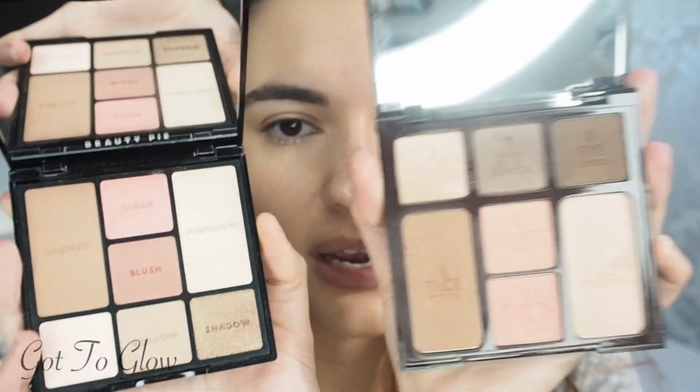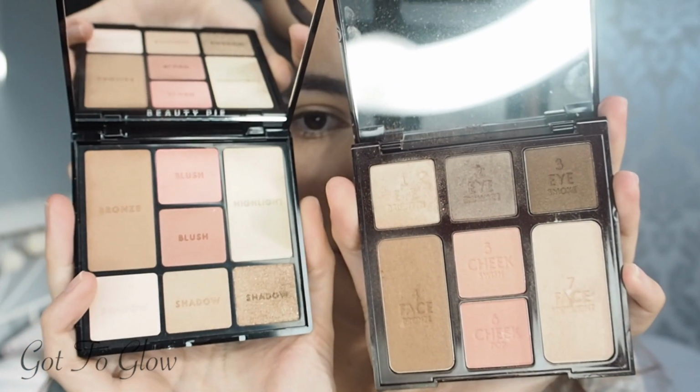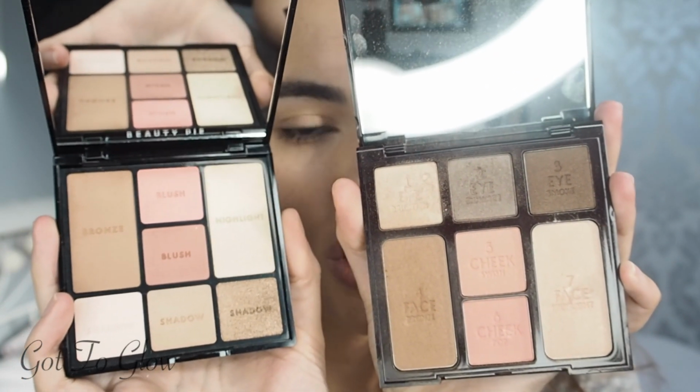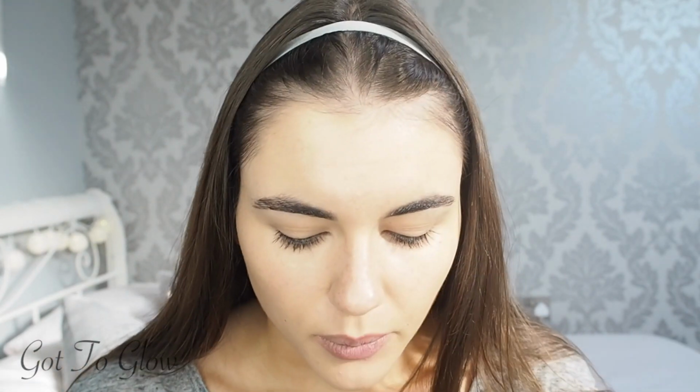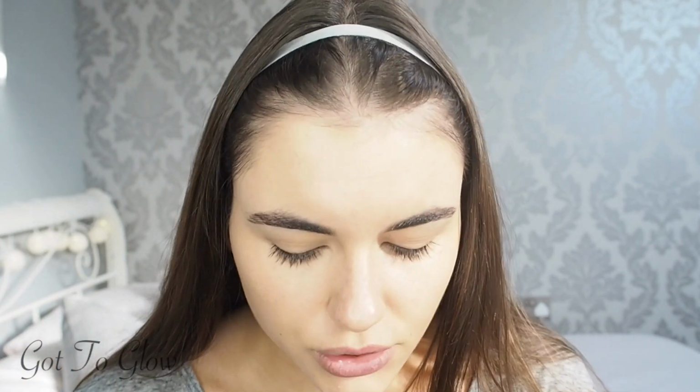So this is Charlotte Tilbury and this is Beauty Pie. They both have a bronzer, a highlighter, 2 blushes and 3 eyeshadow shades. So basically I'm going to use the two and test them out. I'm going to go in as I always do with my makeup routine, with bronzer first. I'm going to use the Beauty Pie one first. So this is the bronzer, the big one. I'm just going to take that. Now I'm not sure how pigmented this is, so I'm hoping I'm going to have the right amount of product.